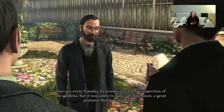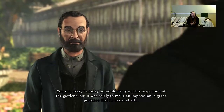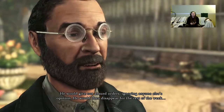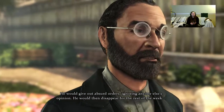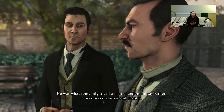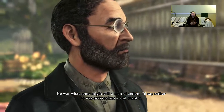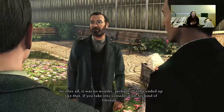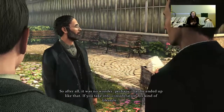You see, every Tuesday he would carry out his inspection of the gardens, but it was solely to make an impression. Great pretense that he cared at all. He would give out absurd orders, ignoring anyone else's opinion. He would then disappear for the rest of the week. He was what some might call a man of action. I'd say rather he was overzealous and chaotic. So after all, it was no wonder, perhaps, that he ended up like that, if you take into consideration his kind of lifestyle.